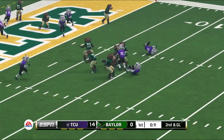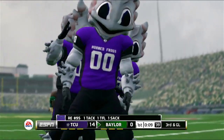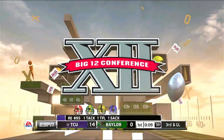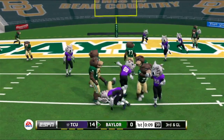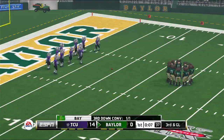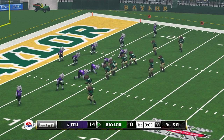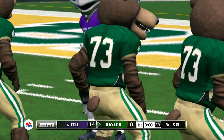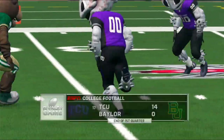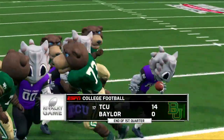He's scrambling. Another loss. Another day. What are you doing? It's third down, and they come up to the line about 9 yards away from the end zone. Mike 36. Mike 36. A long ways yet to go, but at the end of one, TCU's in front by 14.